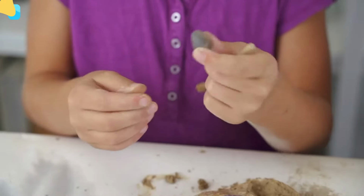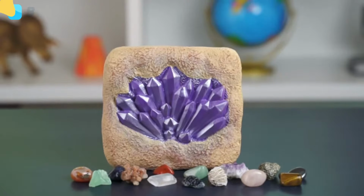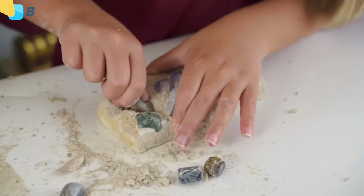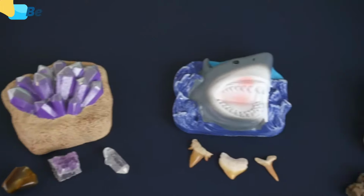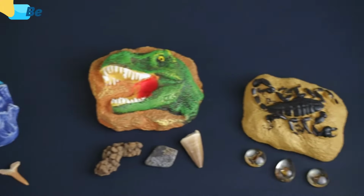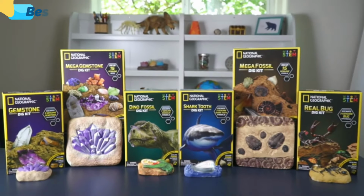Plus, you'll have 15 new specimens to add to your gemstone collection. It's a great way to inspire a lifelong fascination with geology. And if you love the Mega Gemstone Dig Kit, don't miss all the other fascinating dig kits from National Geographic.